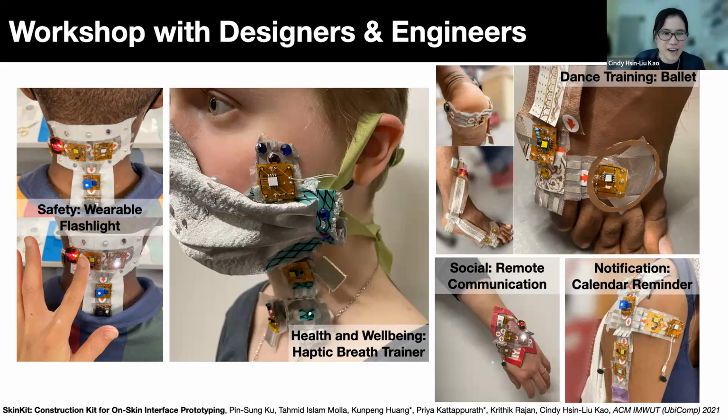And here is a haptic breath trainer, which can also be integrated inside a mask. And this one on the right, this participant created a ballet tiptoe dance training skin interface. So basically it would detect how far your heel was from the floor. And then if it's not far away enough, it'll light up to remind you. Folks also explored using this for remote communication, as you can see on the bottom right, and also as an on-skin calendar reminder for important events. And so it was very interesting for us to see just a diverse range of applications that people created using SkinKit.